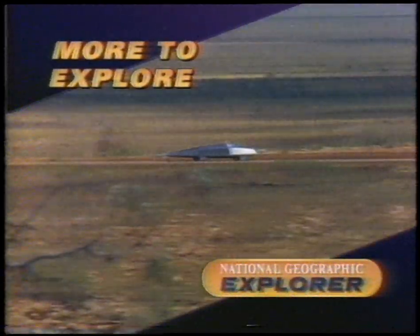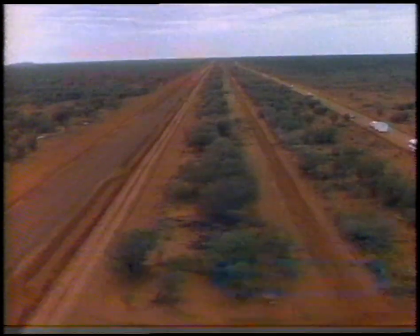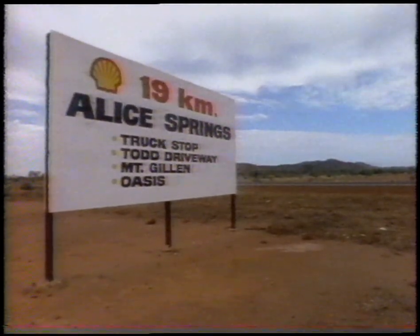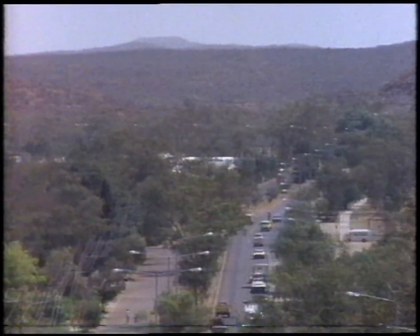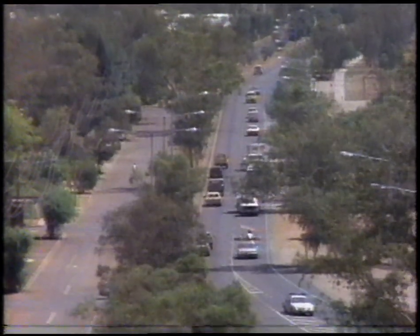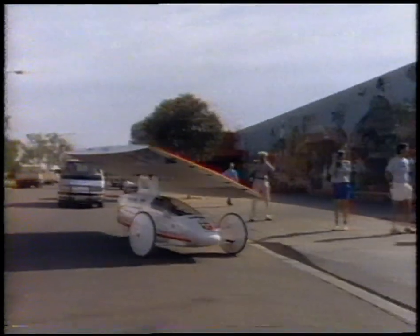Will the GM Sun Racer be the first to cross the finish line? Find out. The red center, the middle of Australia, and the halfway point of the route. The Swiss team pulls into the Alice Springs media stop in second place, with the Ford car close behind them.